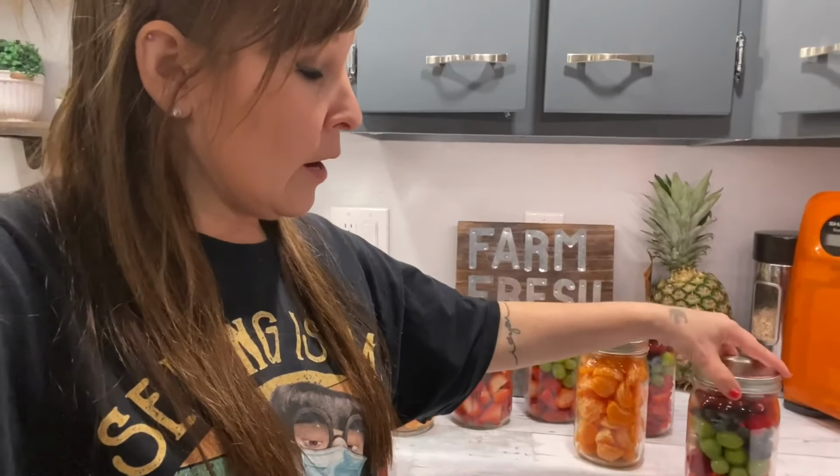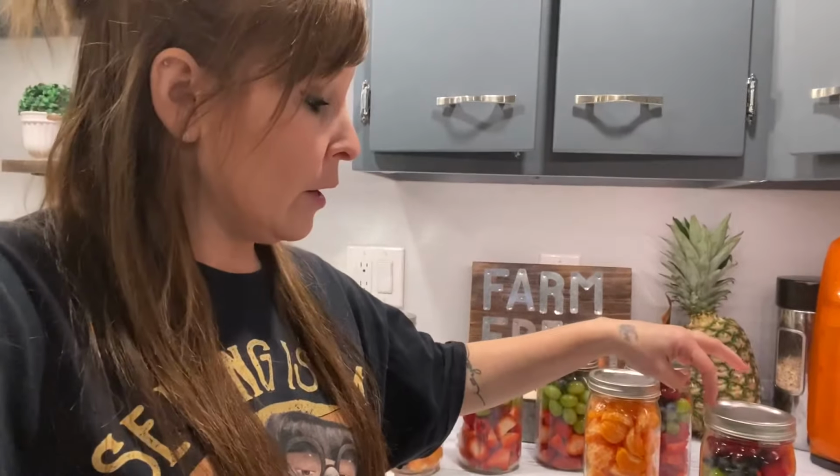Everything in the mason jars. Put the more delicate ones up on top, like the raspberries. I didn't want them to get smushed in there. So I have the strawberries, grapes, blueberries, and then the raspberries. I'm sure you could do a granola kind of fruit thing. You could do your yogurt, your fruit, and then granola on top.